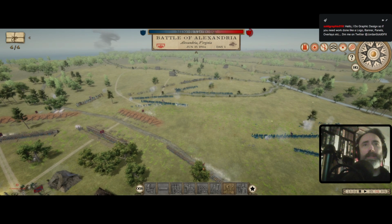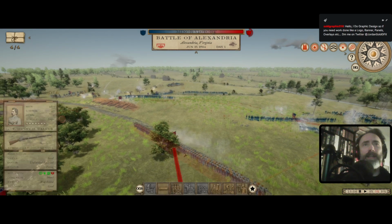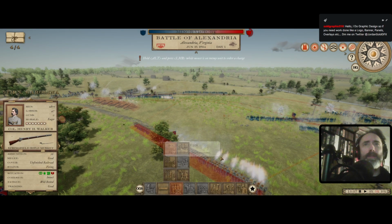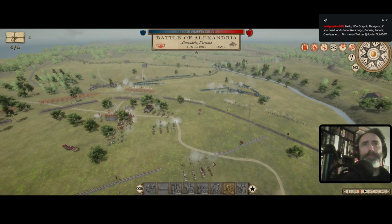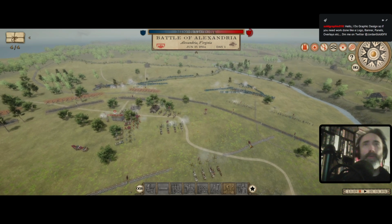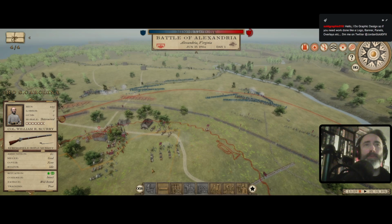If I can... It's hard to... I don't know where to click. It's not on the flag. There it is. Yeah, can't send out new skirmishers. So we're being a bit pushed here. We're being a bit pushed. Yes, that's what we're being. Pushy, not pushy, but pushed.